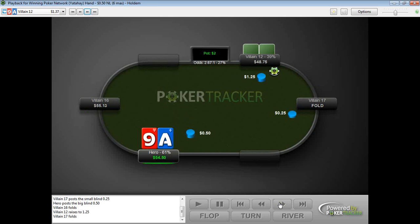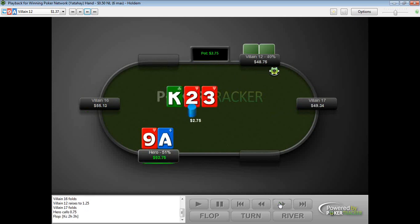Here we get a button open, and I call it with ace-9 offsuit. And again, nothing really happening here. So this should just be an easy check fold. If he bets, he doesn't.